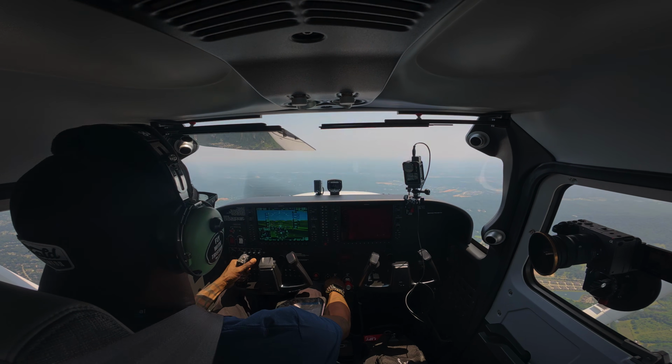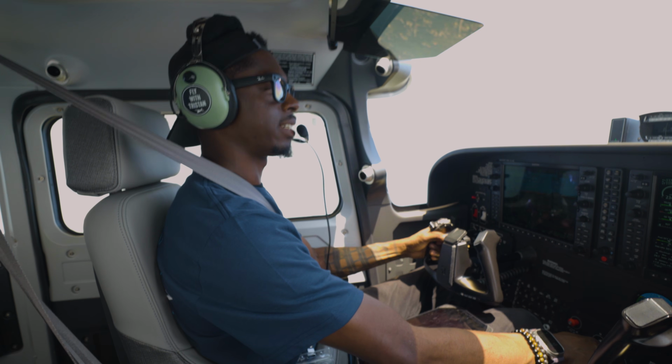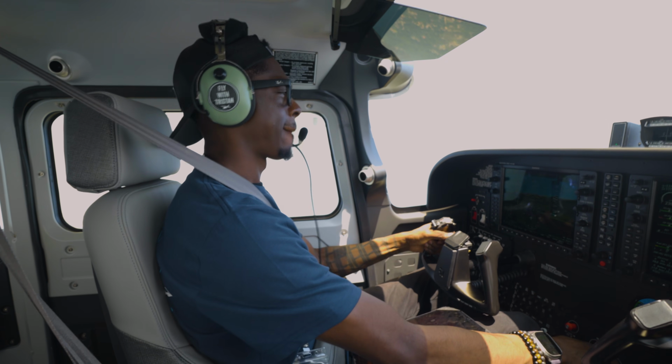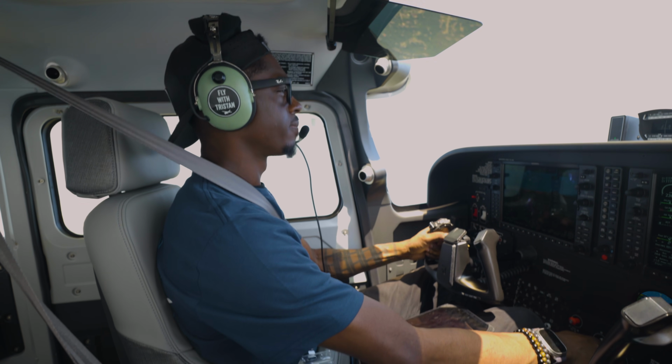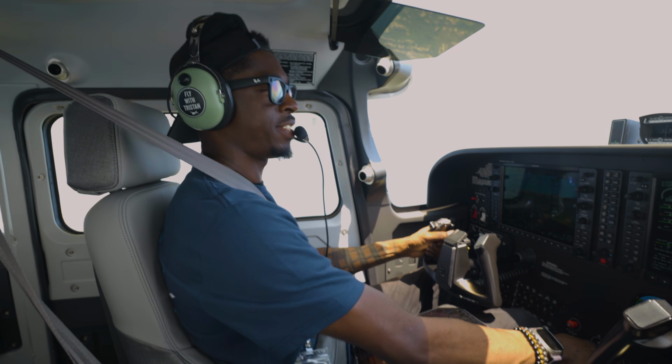On the final approach course, cleared for the RNAV runway 20 approach. Maintain 4,000. Citation 1 Lima Golf, contact the tower, 118.3. 118.3, Lima Golf.